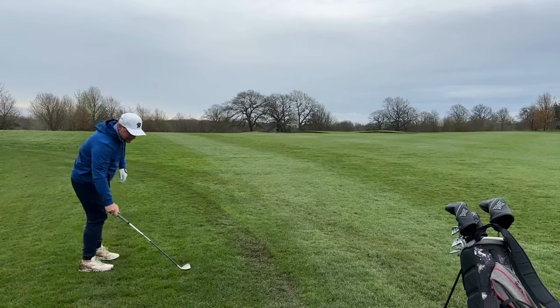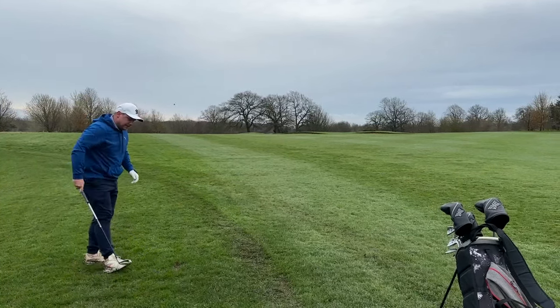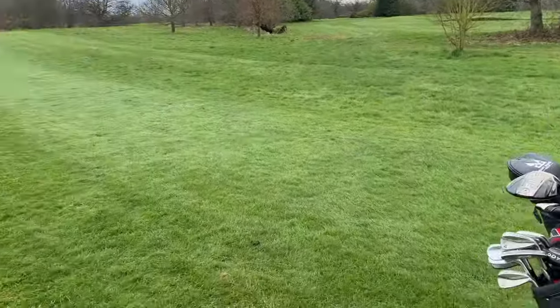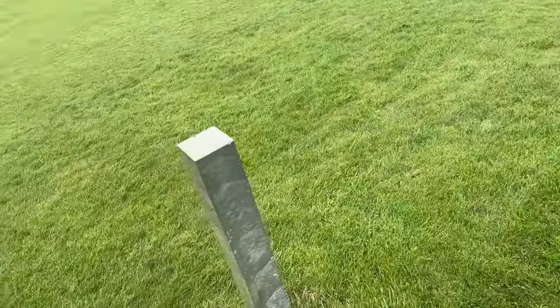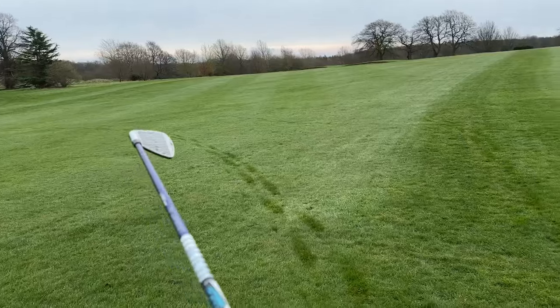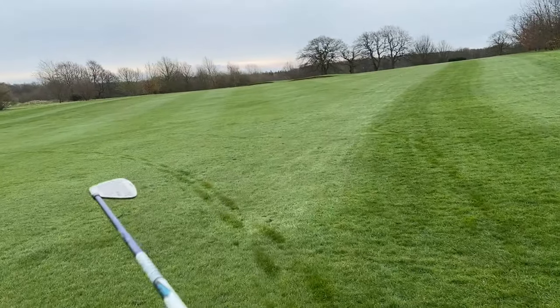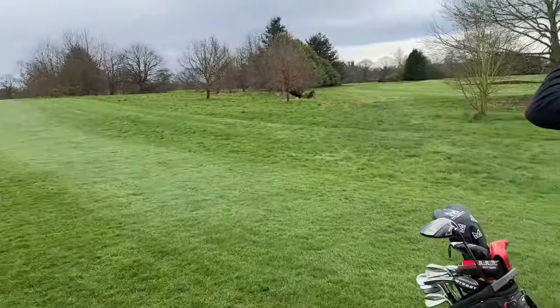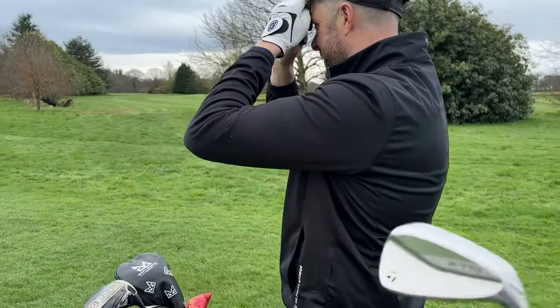And again, that comes down to how the club's released. I didn't mean to play it that low. It just came out that low. After we've walked 40 yards further back, we've found it. Well, it has plugged deep. Look at that curve we've had to do, Gaz, on that walk of shame. Gaz is walking that way, and I'm like, Gaz, hang a right, mate, back towards the tee.